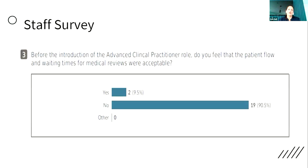Before the introduction of the advanced clinical practitioner role, we asked them, did they feel that the patient flow and waiting times for medical reviews were acceptable? A vast 90% of them said no, it wasn't acceptable for these people to be waiting up to 6 to 8 hours to be reviewed by a doctor. And I think that speaks volumes in terms of how the patients were feeling, but also how the staff were feeling.